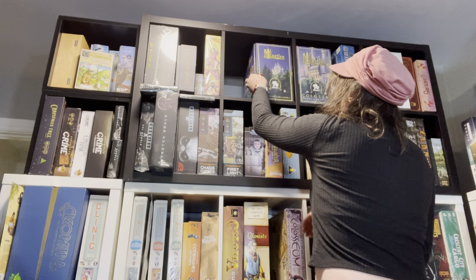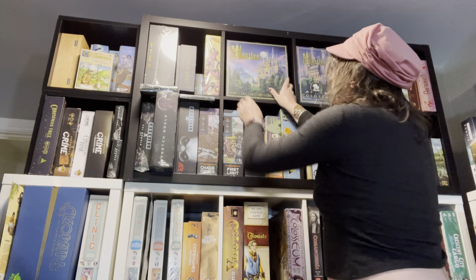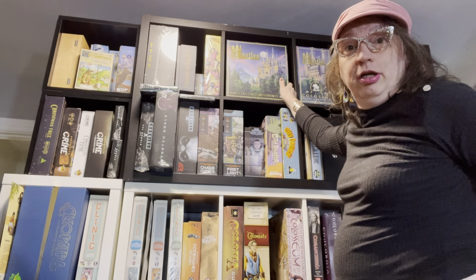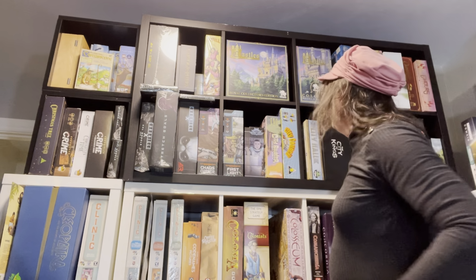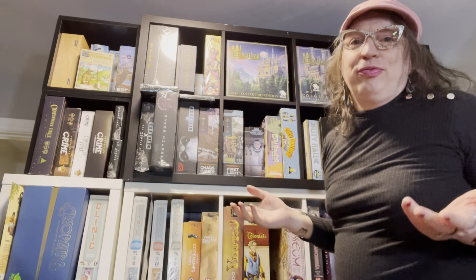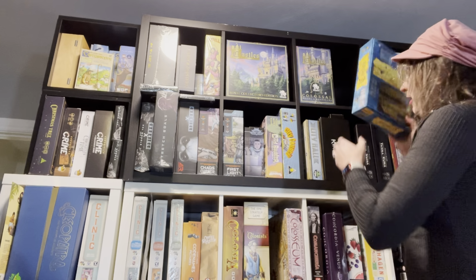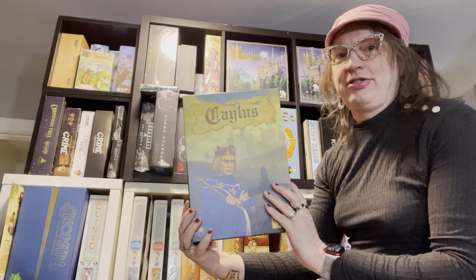But then we have, I'm not even going to bring this down, I'm just going to turn it, the Castles of Mad King Ludwig. And we have both the regular version and the colossal version, which is giant pieces. Because why not? That's always fun.